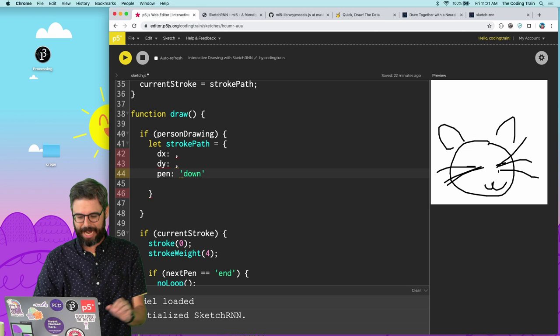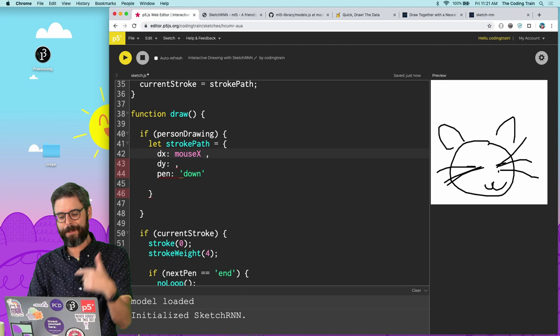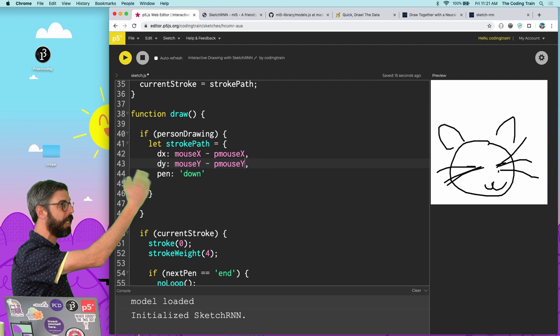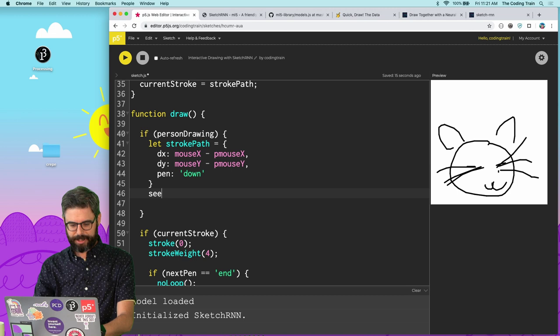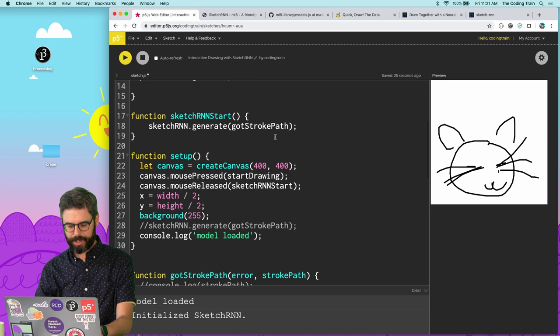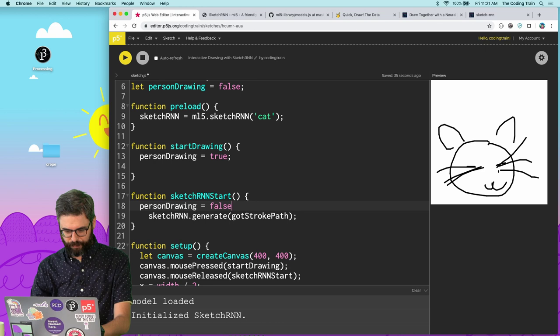And for dx, I can use built-in variables of p5. It stores the current mouse position minus the previous mouse position. So this is actually really easy to do in p5 because I have these values already. So the difference between the current mouse and the previous mouse, dx, dy, and the pen is down. Then I can say seedPath.push(strokePath). And then when the mouse is released, sketchRNN.start. personDrawing is false.